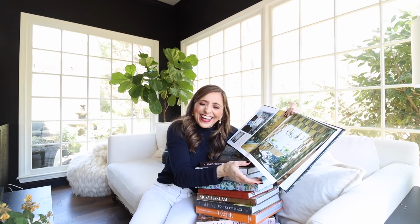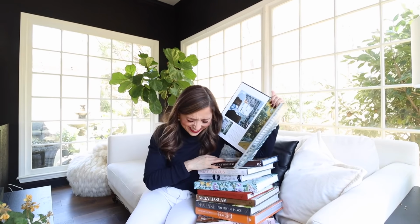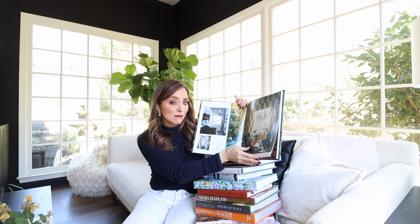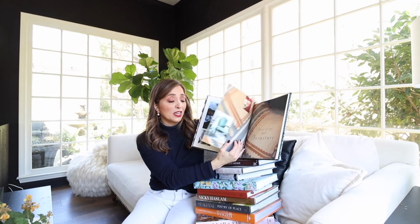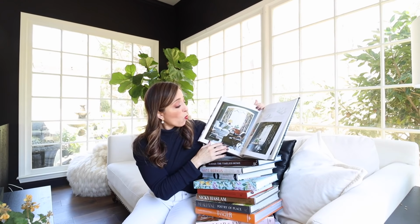I'm falling off the couch. The books are knocking me over. Oh my gosh. Sorry, I'll be serious now. This is serious stuff. Interiors are very important and serious.